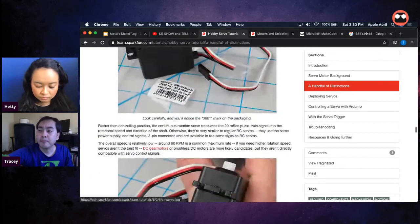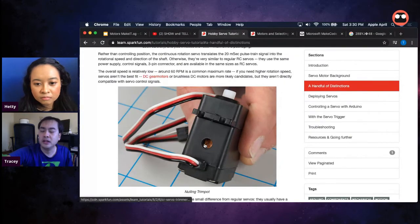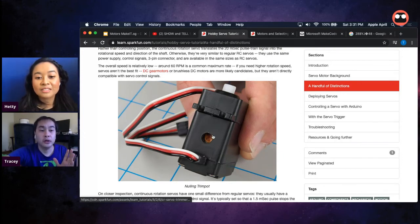So these continuous servos typically have this little pin here, or this little trim port, where you can control the calibration, where exactly the midpoint is on a continuous servo.